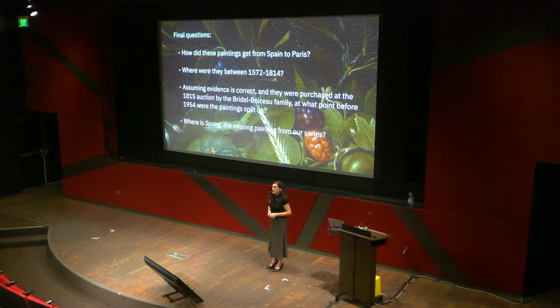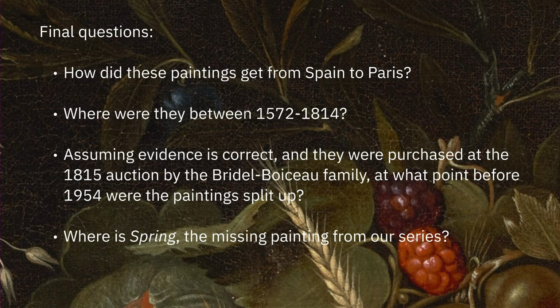So a few final questions as we're kind of wrapping up the research we were able to do. We still don't know how the paintings got from Spain, if they truly were in Spain, to Paris. We don't know where they were between 1572 and 1814 when they were seen next in the de l'Espinasse collection. And assuming that the evidence is correct and they were purchased at that 1815 auction by the Bridal-Boisseau family, at what point before 1954 were these paintings split up?